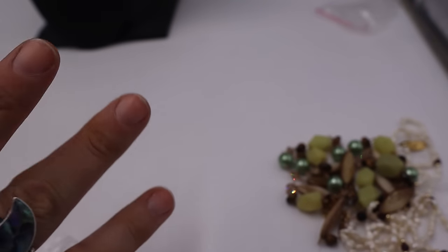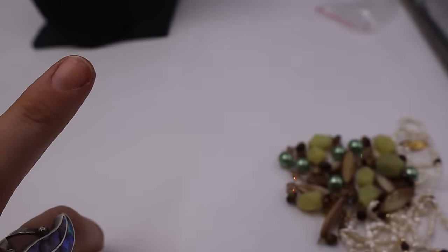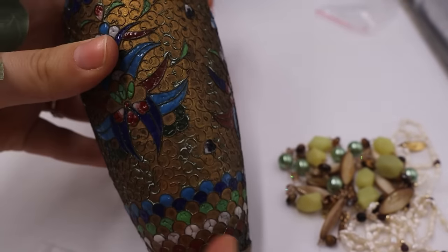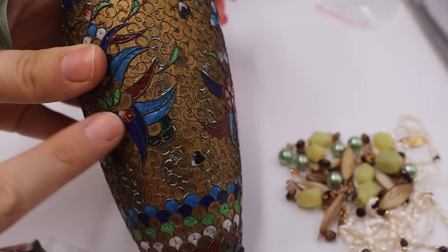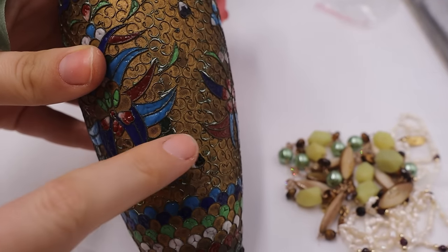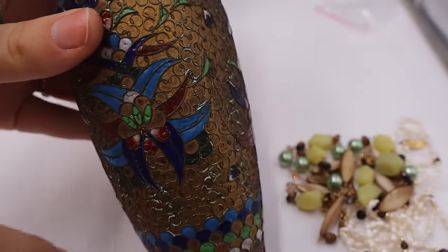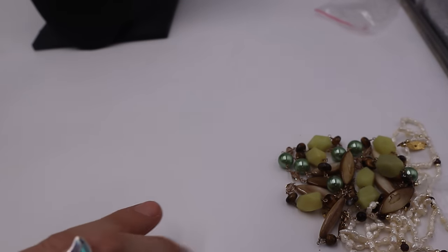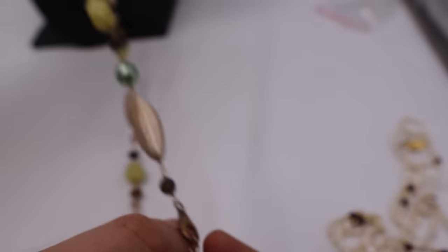Okay, and then I believe that this right here is what's considered champlevé, where it has these raised bits and then they fill it in, I believe. So we have that. All right, next we have this.